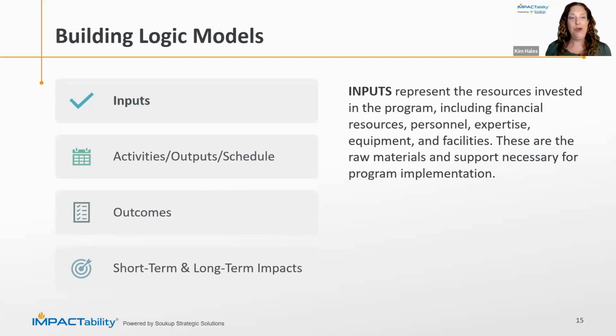So when someone says, we'd like a logic model, this is what it is. Inputs, activities and outputs, outcomes, and your short and long-term impacts. Sometimes you can do it yourself. Sometimes they'll have a template that they want you to use for the logic model, but this is really the information that needs to go in it.